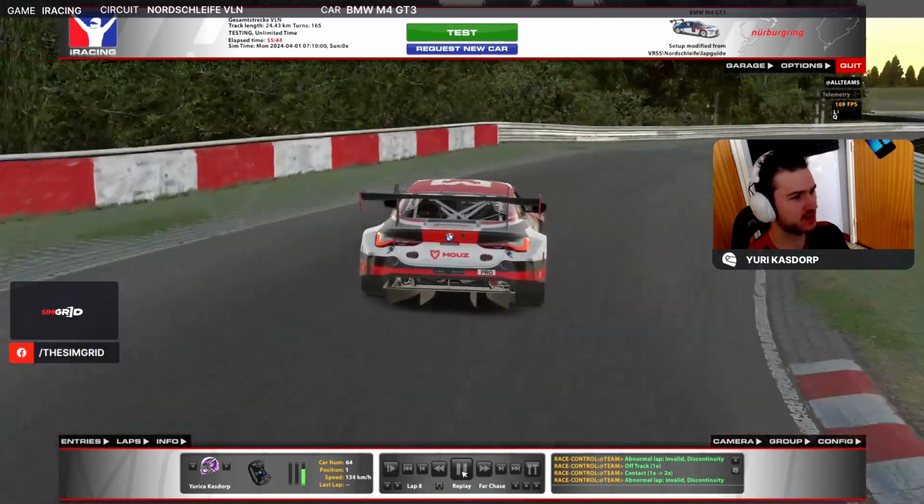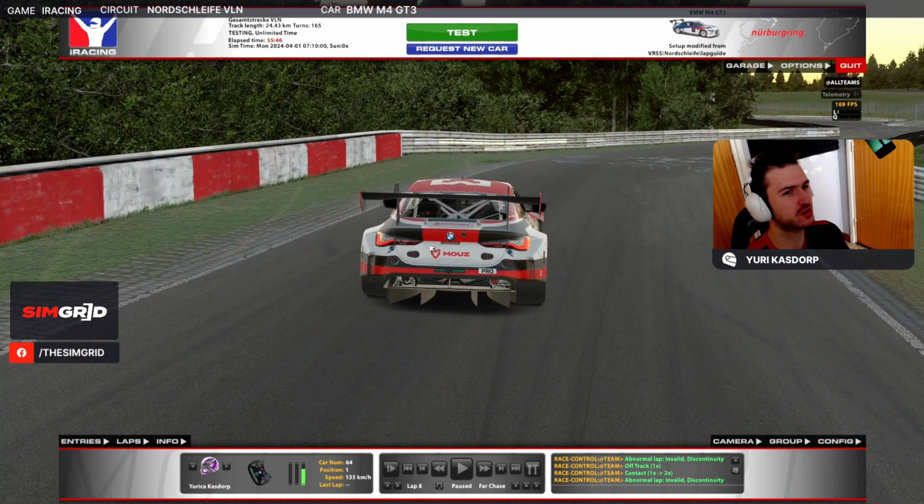Very easy to understeer here, so make sure to not go into the corner too fast. You will lose a lot of time on exit, or even clip the grass, or worse, clip the tire barrier on the left side. It's very easy to do here. You won't be the first and you won't be the last.